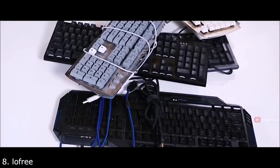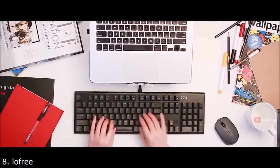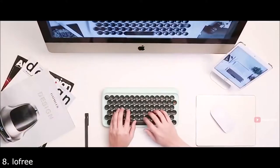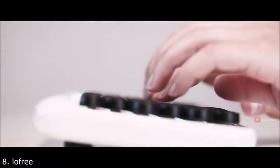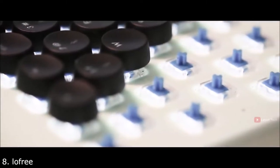Did you know that 95% of all mechanical keyboards are made for gamers? What about designers, writers, and basically everyone that just wants to enjoy a beautiful mechanical keyboard? Meet Lowfree, the first wireless mechanical keyboard that is stylish and designed for everyone. Designed with singular spherical round keycaps, the Lowfree mechanical keyboard makes typing easier and faster. Our keyboard switches are chosen carefully to make it sound exactly like a typewriter.